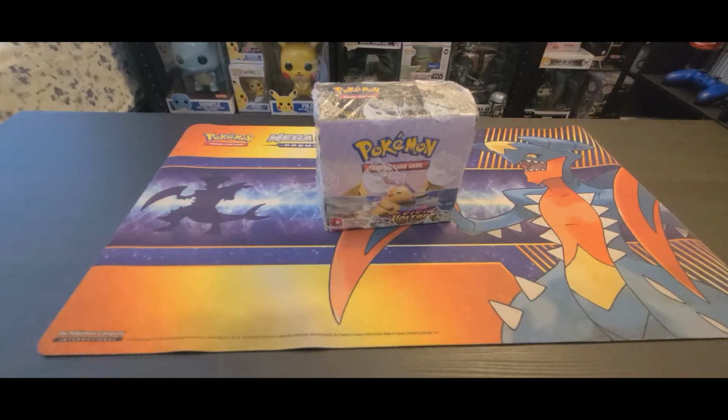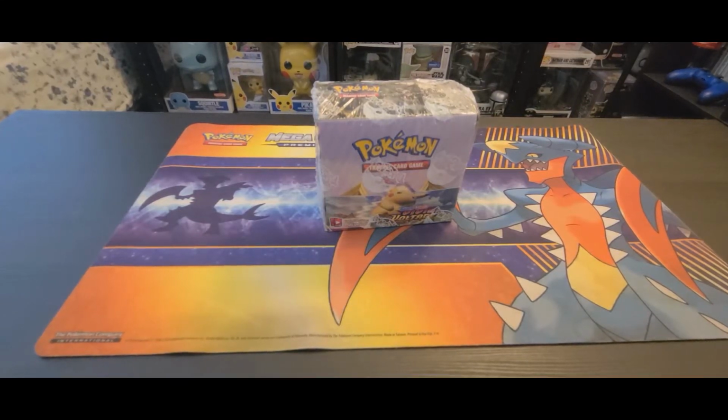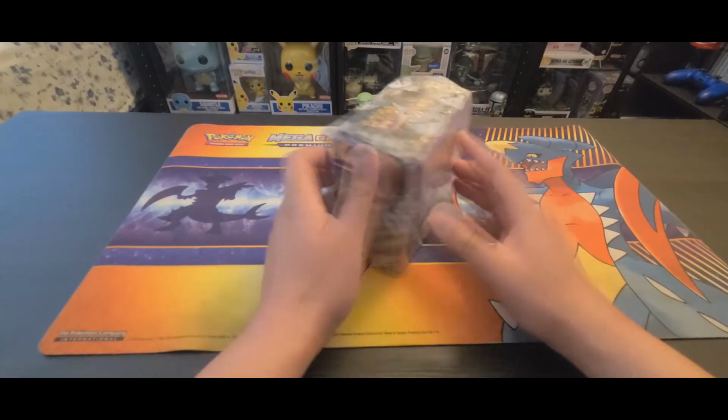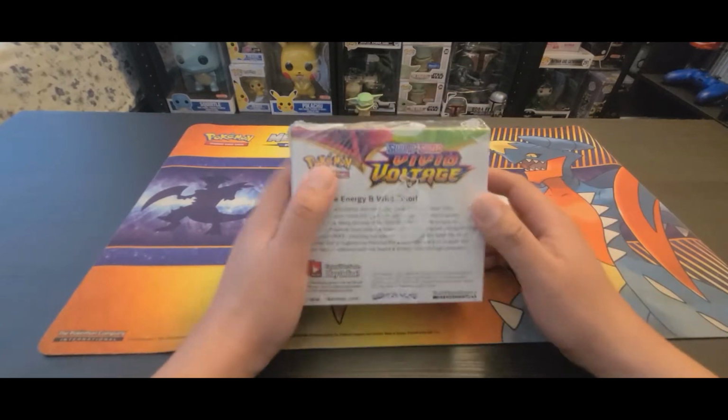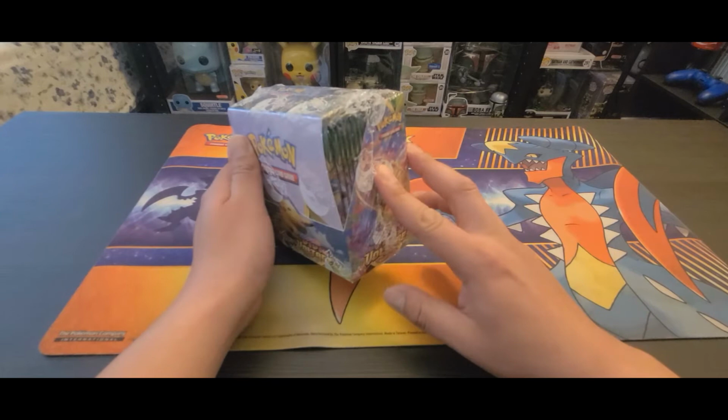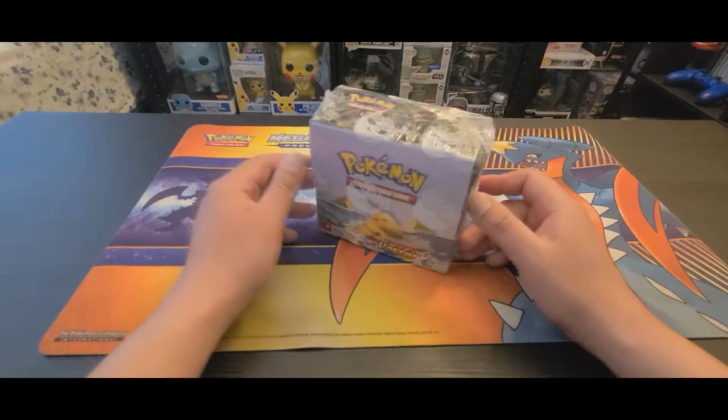What's up guys, and welcome to another Pokemon Box unboxing. Today we're going to open the Vivid Voltage Booster Box. It contains 36 Pokemon Booster Packs, and this is my first I get to open. So let's begin.